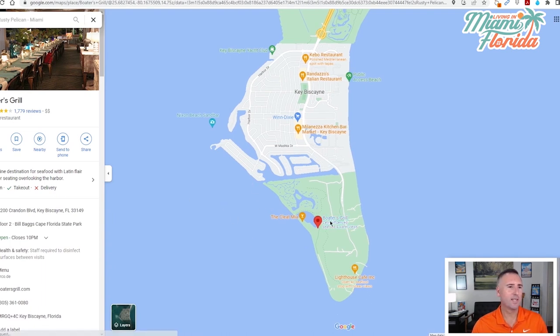So Boaters Grill is really cool. It's very casual, and you're right on the little water river. You see the boats coming in.